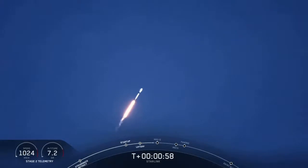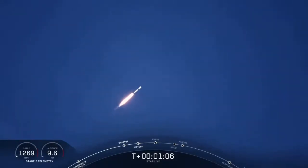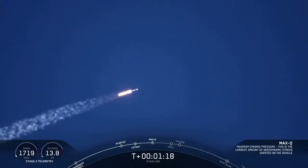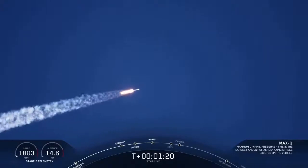Moments ago, we began to throttle the 9 Merlin engines that you see. They're propelling the first stage through the atmosphere at Mach 1. We began to throttle them down in preparation for max Q, also known as the max dynamic pressure. All right, there we heard the call out. The vehicle just went through the moment in which it experiences the greatest aerodynamic pressure.